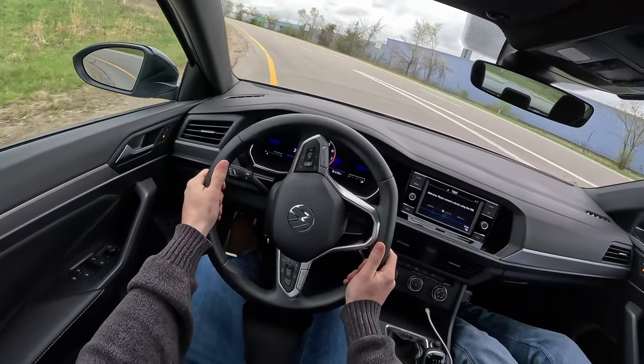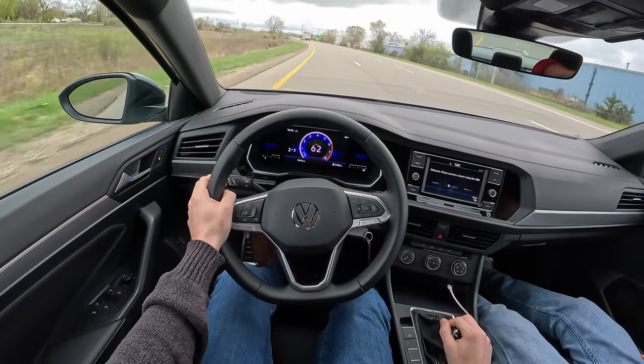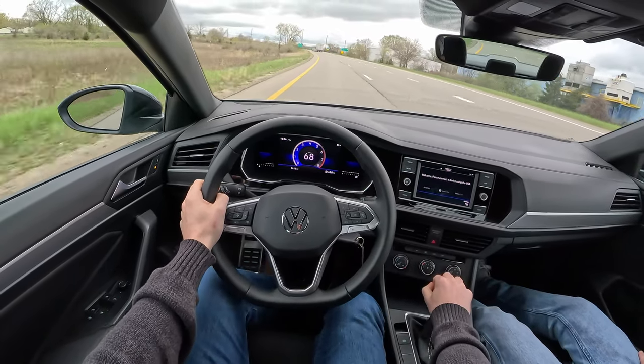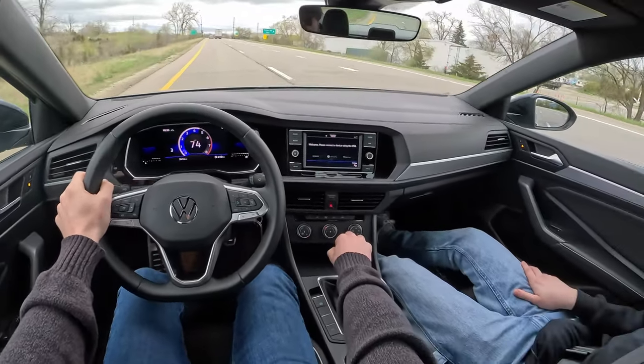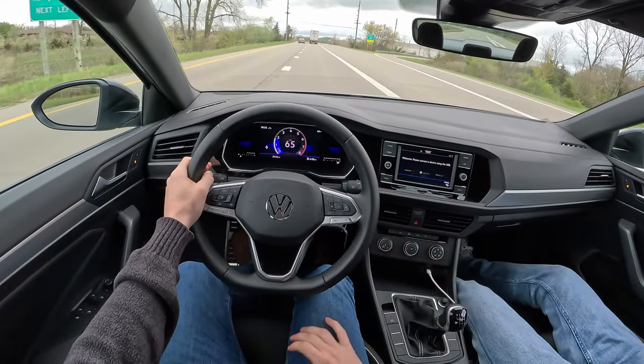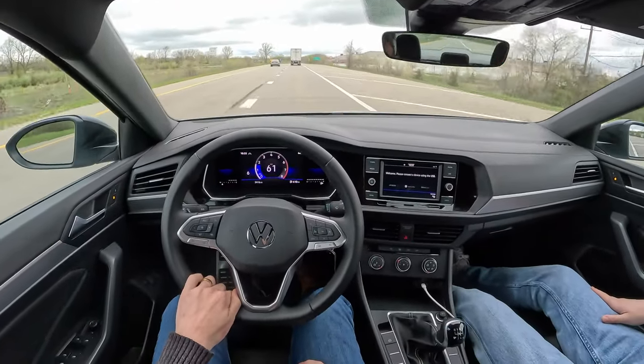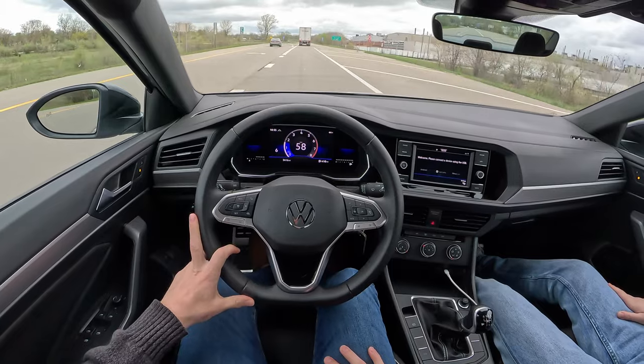A lot of stability control intervention there. At least it's not complaining about being driven hard. No? It's not giving me eco tips? Yes. We did lose 5 miles of range, though, from that. Oh, no. Still on full for fuel economy, though. Yeah.